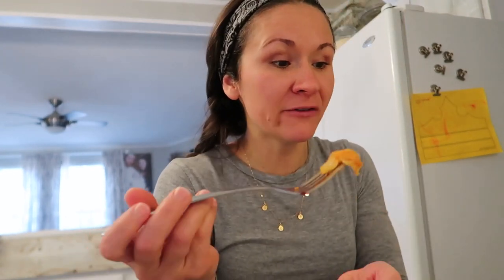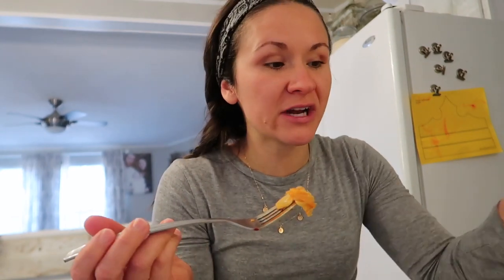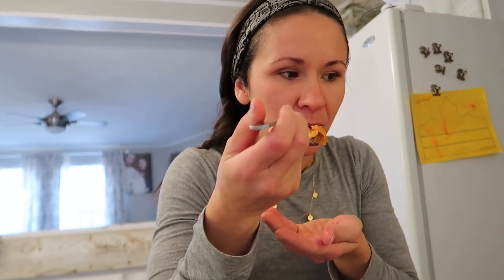I wish you guys could smell this. Oh my gosh, this stuff is amazing. Let me know if you want this recipe. That is yummy. Oh my. I might have to make whatever this is my cover picture. Ooh, some green onions in here. That's so good. And it's cabbage.